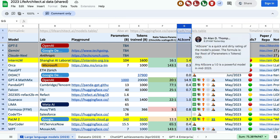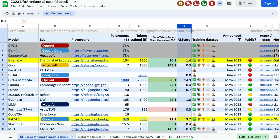So this ALScore column here has a quick and dirty rating of the model's power. The formula is the square root of parameters multiplied by tokens divided by 300, and any ALScore greater than or equal to 1.0 is a powerful model in mid-2023. Let's see where we get to by the end of 2023.